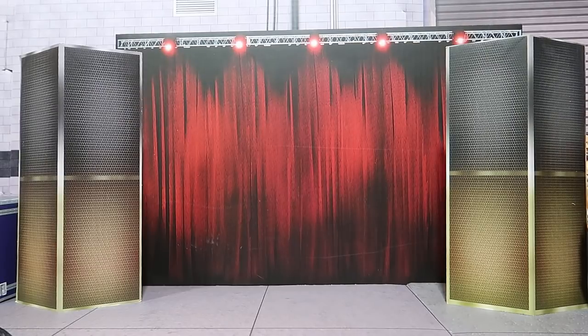I'm here in the Extreme Sets backstage setup that I got from extremesets.com. Definitely should check that out, but I would say let's get right into the figures that we got in this batch, and we have a bunch of great stuff.